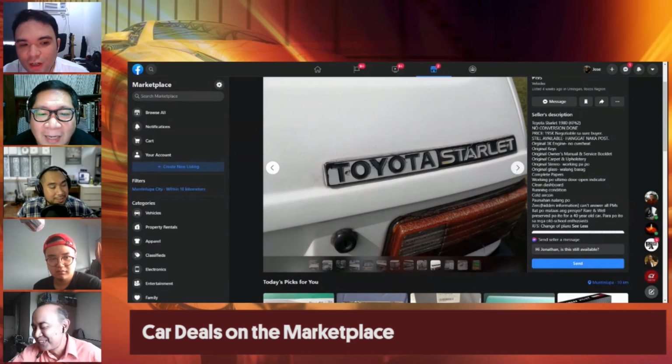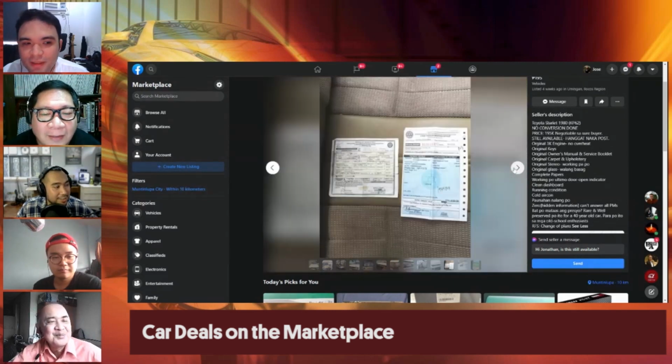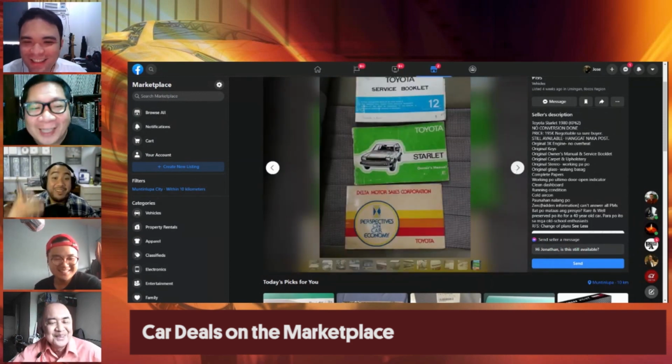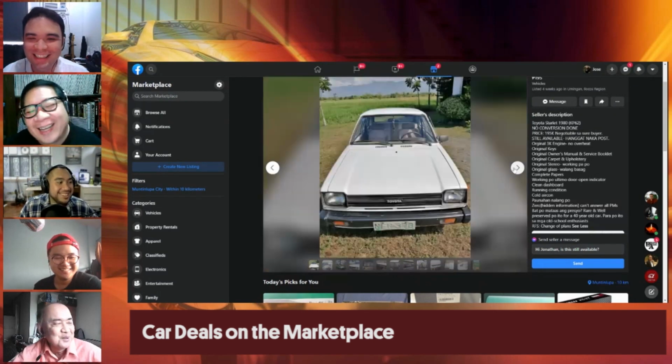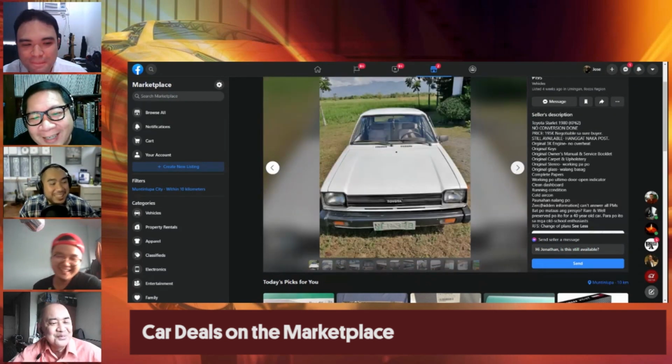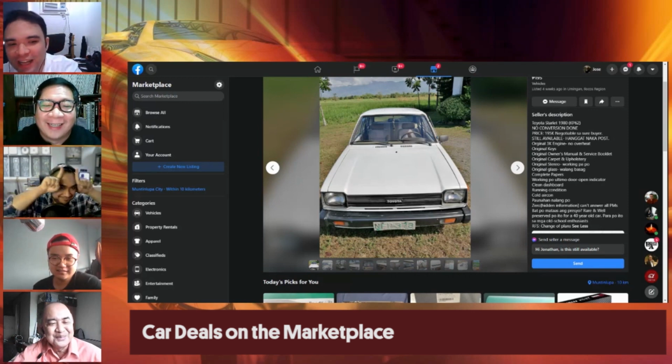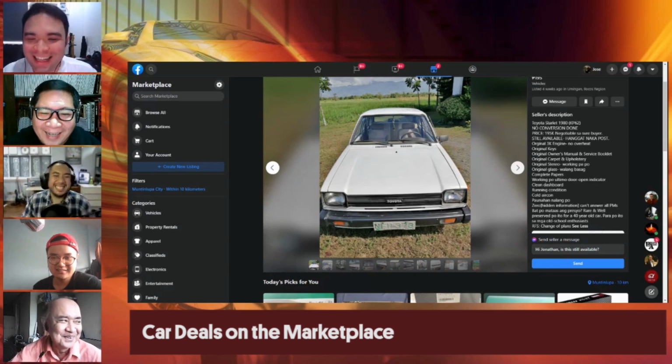195,000, for a little bit more than Nix's pickup. You can get this Starlet. You have a piece of history here. Chris, can you go off-road with this? Yeah, you can. You can convert it to a rally car if you like. Look, it's off road now. Look at that. Look at the photo.